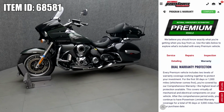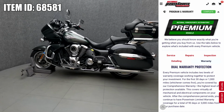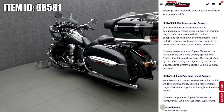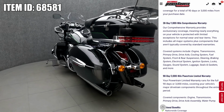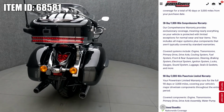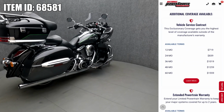This bike has been through our premium program. It received an inspection, service, repairs, detail, and comes with a comprehensive warranty for the first 30 days or 1,000 miles, and continued powertrain warranty for a total of 90 days or 3,000 miles. For additional program details, please review the program and warranty section in the listing. Additional warranty coverage is also available.